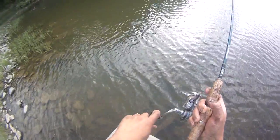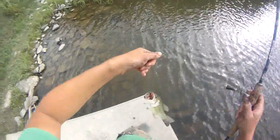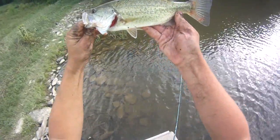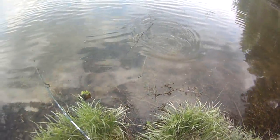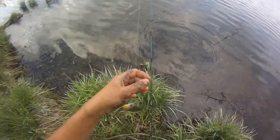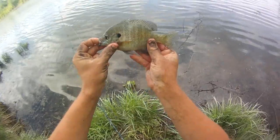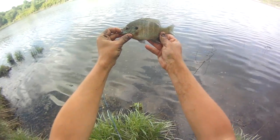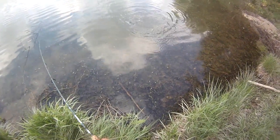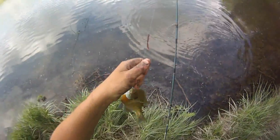Trying to spot these fish in the water. Another little bass. Oh man, I want to give up so bad. My body's failing me. So hot, vicious headache, exhausted. Pretty picked over, man. It's like someone was already here a couple hours ago just catching and releasing all of them. Just don't understand it.